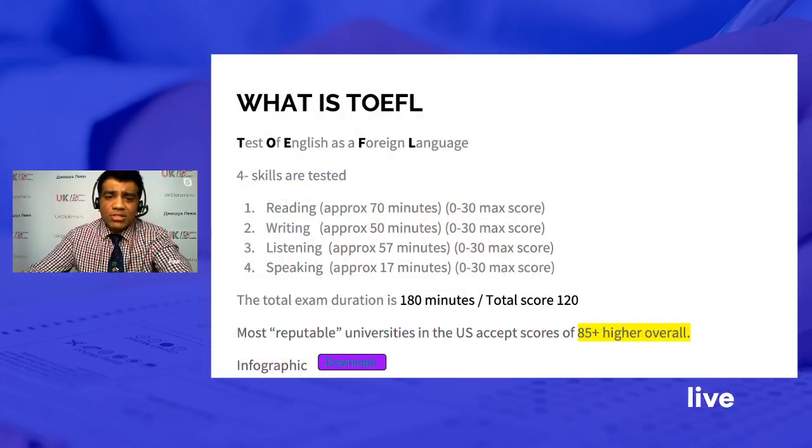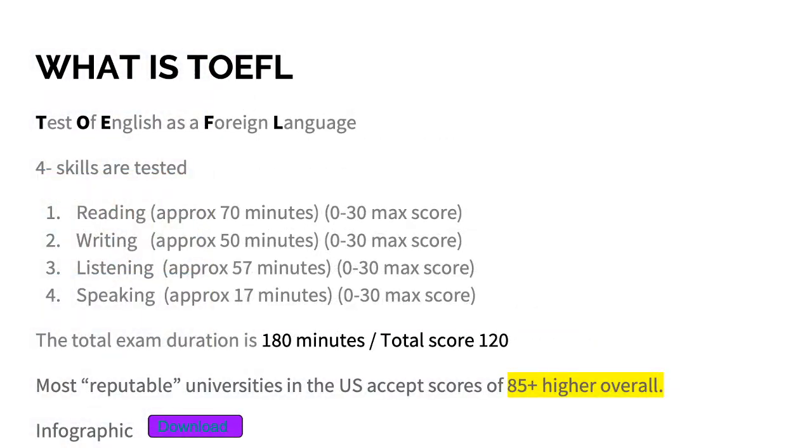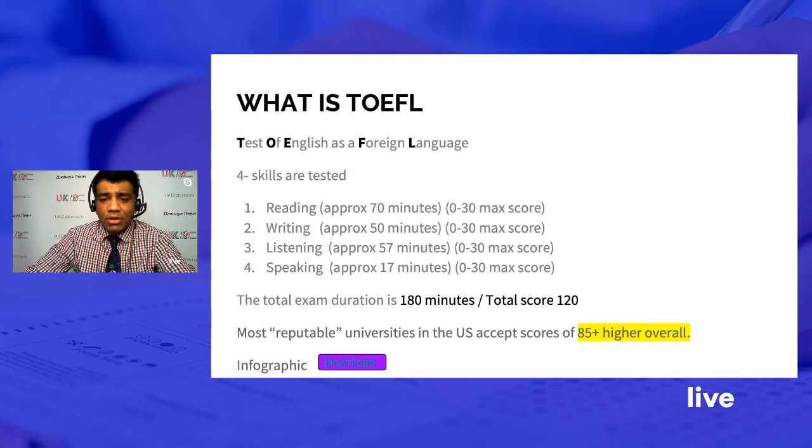So let's go to slide 3. Basically, TOEFL stands for Test of English as a Foreign Language. There are 4 major skills which are tested here. This is the reading skill, the writing skill, listening and speaking skill. Each of them has a mark for 30, with a total mark of 120. Previously, I think you had about 3.5 hours, or a little bit more than 3 hours. But in the new format of the exam, happening since 2019, you only get 3 hours, which is approximately 180 minutes, and a score out of 120.